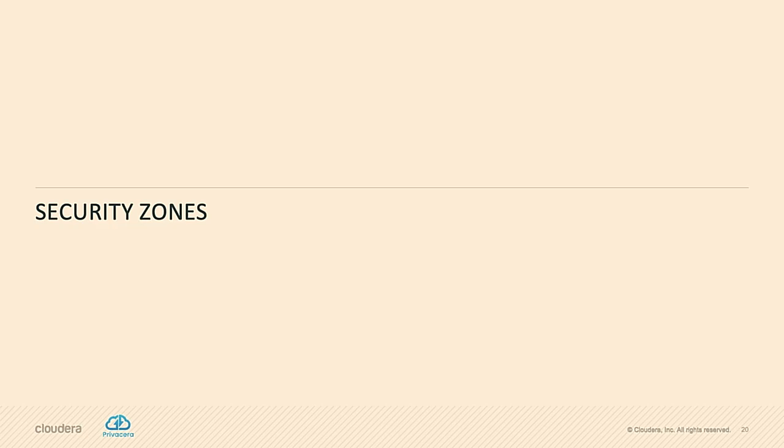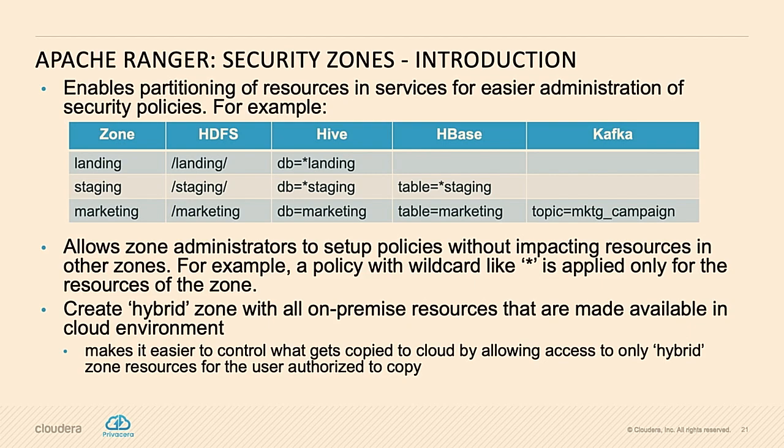We are going to take a look at another feature called security zones, which can help you set up policies for resources which are shared in a hybrid environment or which are specific to cloud. You can also use it for other purposes as well. We'll look at the details. This feature basically enables you to partition resources in a service for easier administration of security policies.